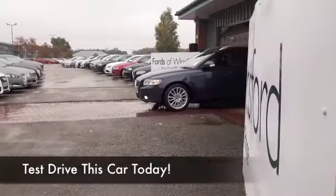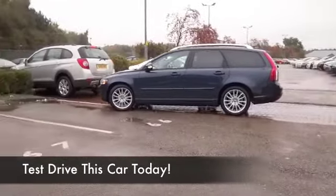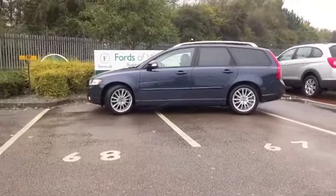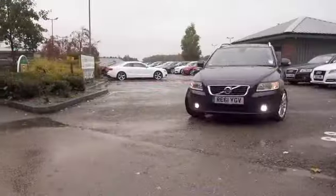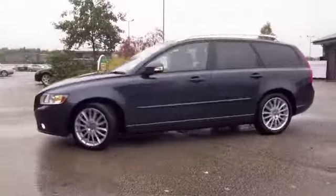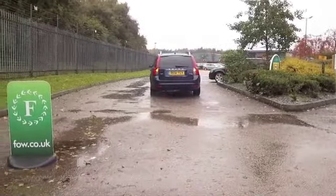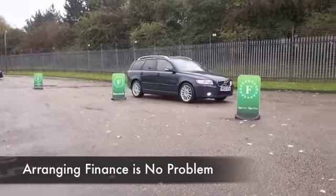Well, as far as estate cars go, they don't come much better than a V50 Volvo. And, of course, anything with the Volvo badge is built like a tank and almost bolted in as standard is reliability. You can take this for a long drive, worry-free motoring. And this luxe edition really has all the right spec as well. You don't think you'll be disappointed.